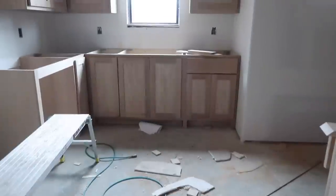Oh, okay. That opens up there. But this one was opening up this way and I had them flip it to open up that way. Otherwise, I wouldn't have been able to stand here because the refrigerator's going here. And then we have a microwave and then we'll have a sink right here.